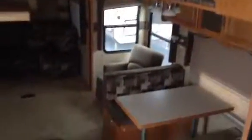Got a ceiling fan in here. Like I said, the light's been blocked out to keep it cool. This is why it came in on trade. Very nice. $22,995. You want to ask Terry about this. There's a microwave and an oven. Stainless steel sinks. Ask Terry.